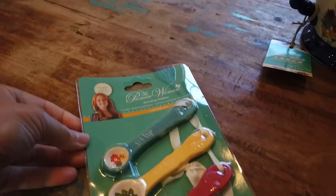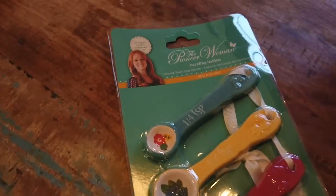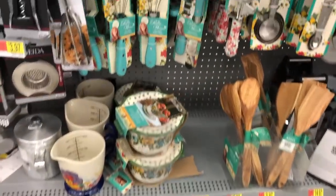I have one more home purchase to show you, which I'm also very excited about. Anthropologie is one of my favorite stores, and Anthropologie Home is just coveted for all the beautiful things that they regularly sell. So check out what I found. The Pioneer Woman has a whole collection at Walmart. Who knew? I could have grabbed so much more. I really could have, but I just thought it was so pretty.